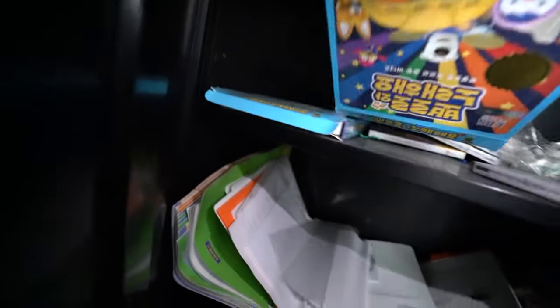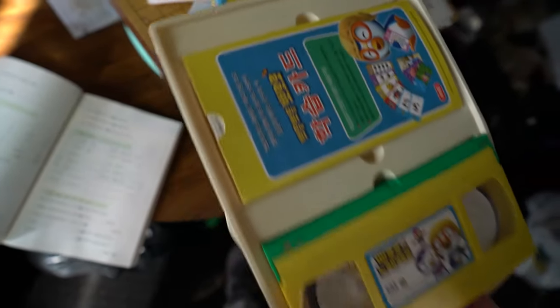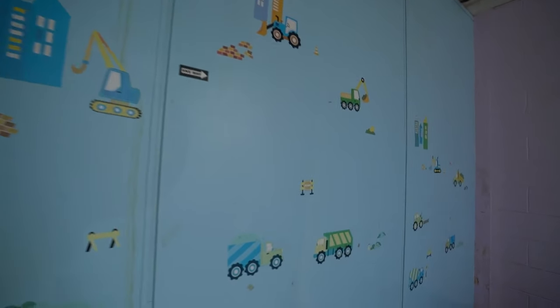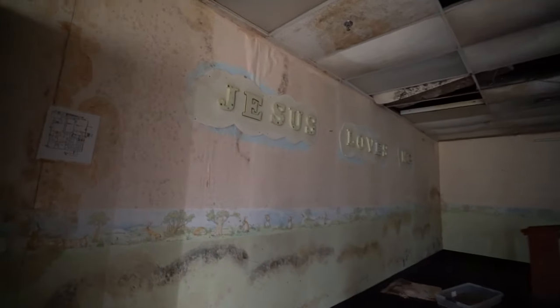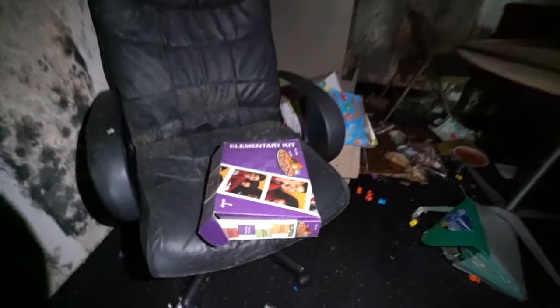What are these games? It's like a VHS. Just got some cool drawings on the walls. Little trucks. Toddler room. Interesting room though. Jesus loves me. The podium. This looks like a storage room slash toy room. I remember this thing from when I was a kid. I can't tell. 2014, 2015, that calendar is stuck on. But yeah, we saw the coronavirus thing, so it's gotta be recent. Just what's making this kind of weirder.